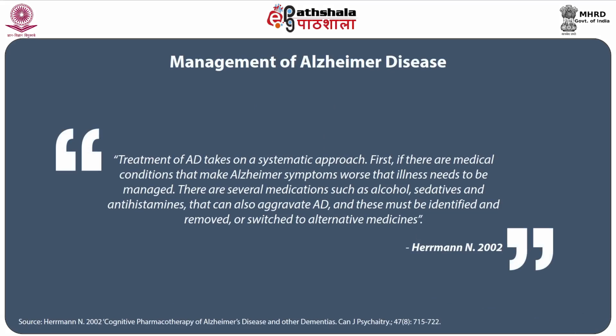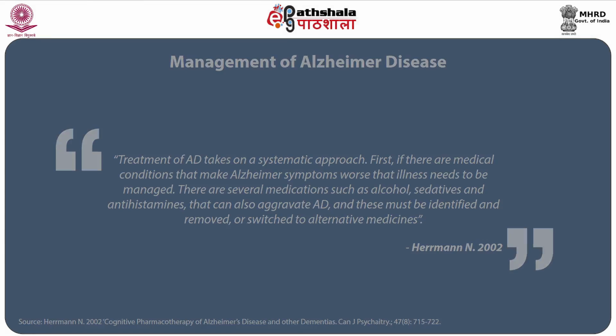How are we going to manage those who are experiencing Alzheimer's disease? Treatment of Alzheimer's disease takes on a systematic approach. First, if there are medical conditions that make Alzheimer's symptoms worse, that illness needs to be managed. There are several medications such as alcohol, sedatives and antihistamines that can also aggravate AD, and these must be identified and removed or switched to alternative medicines.